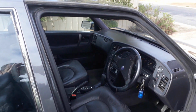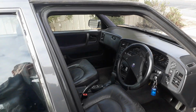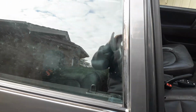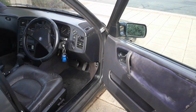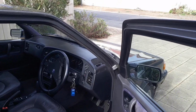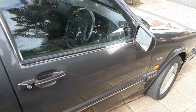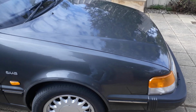I don't know how well that translates to camera, but it's in a pretty good shape. Leather seats, front, back. The only modification is the steering wheel cover. It's an automatic. Yes, I know. It'd been better if it was 5-speed, but unfortunately in Australia they're really hard to come by.